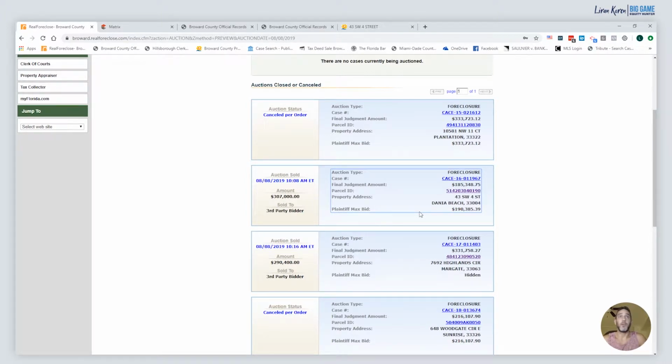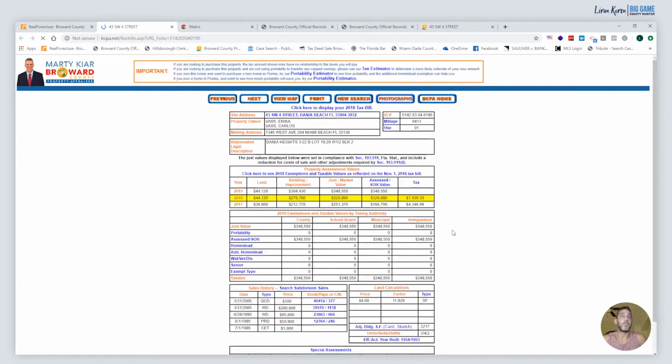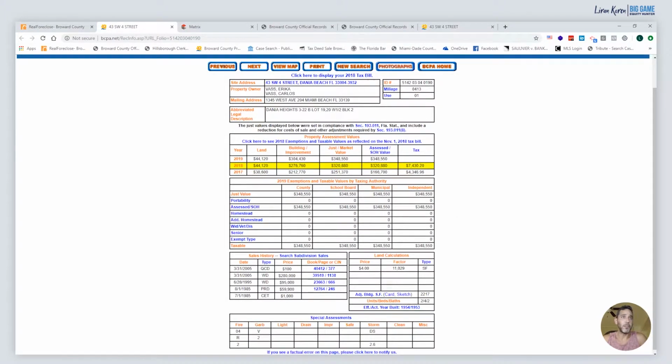And that's what I'm going to have to check right now, that I bought the first lien position at this auction, and that I have the biggest strength in terms of my priority. I'm going to go to the property appraisal, and I'm going to see that the property was bought in 2005, and that's where I'm going to start my search. I'm going to see the warranty deed here. That's very easy information to get.